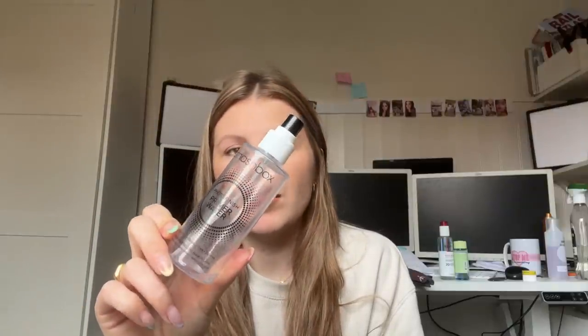I have had this for years, so many years. It could have been 10 years. Smashbox Photo Finish Priming Water. I don't think that this is the lid that it came with. I think at some point I must have changed this, or maybe something came off this because I think it was all black. But I finally used the rest of this the other day.